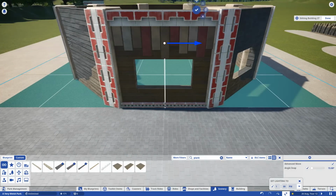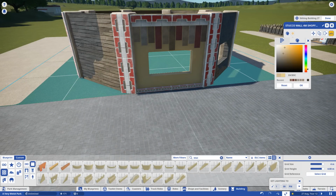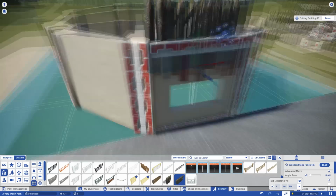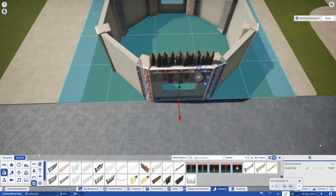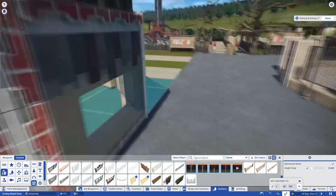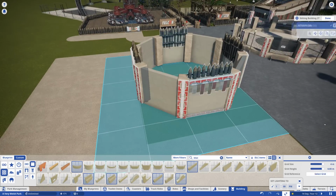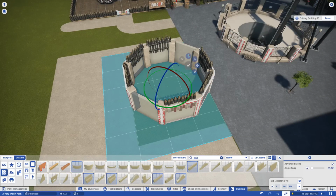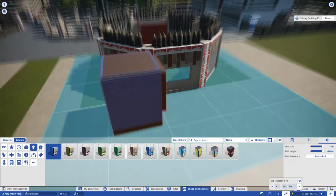And there. I chose stucco. I bet that was worth the wait, wasn't it? After adding some stake fencing to the roof, I could then copy the whole lot around the rest of the build. And what shops will be occupying our kiosk? Well, the pinnacle of Planet Coaster food and drink, of course, Chief Beef and Cosmic Cow.